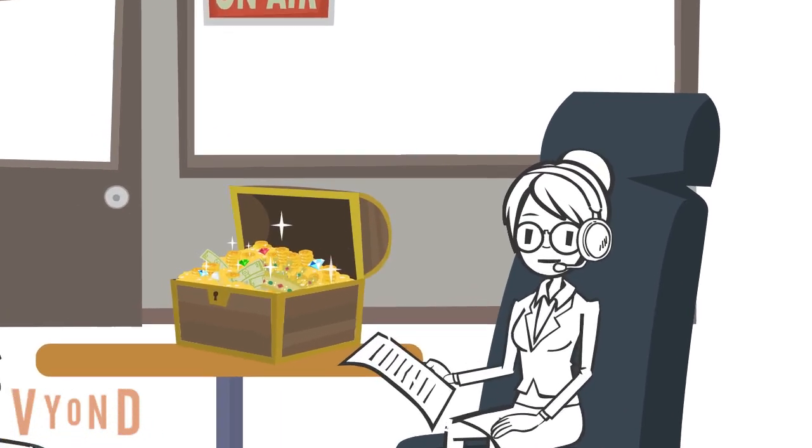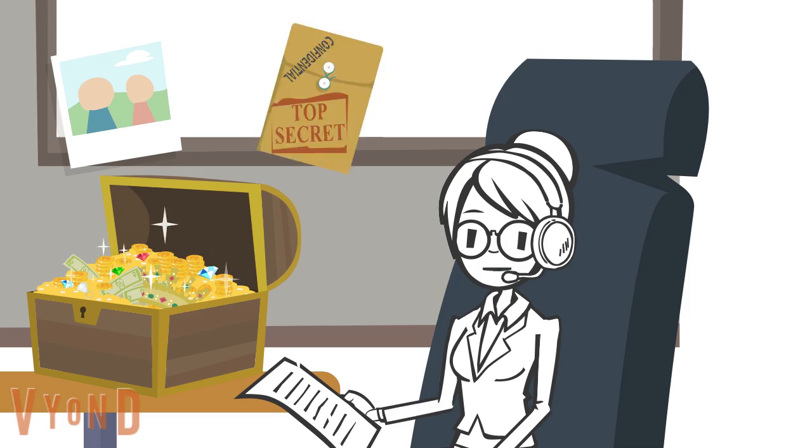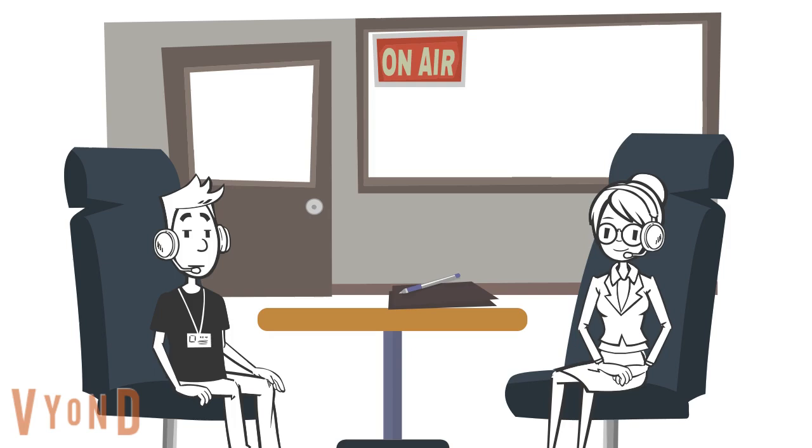Because our data is like a treasure chest filled with everything from precious memories captured in photos to important documents, research projects, and so much more, wouldn't you want to protect that treasure from being lost or stolen? Absolutely. And do you have an idea for doing just that? Yeah, it all starts with understanding the different storage options available to you.